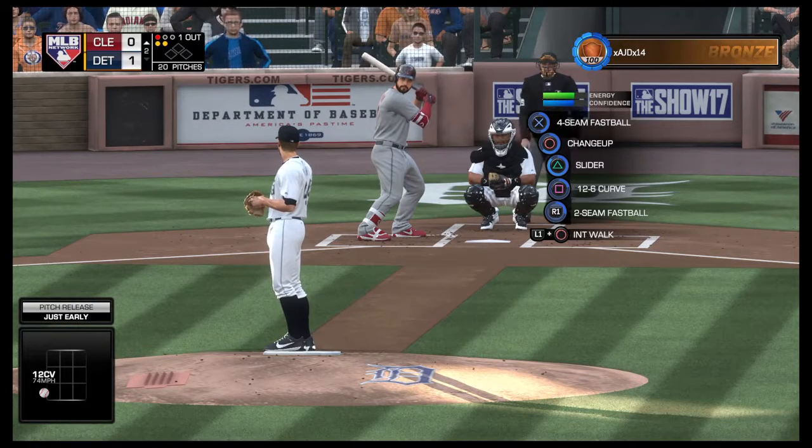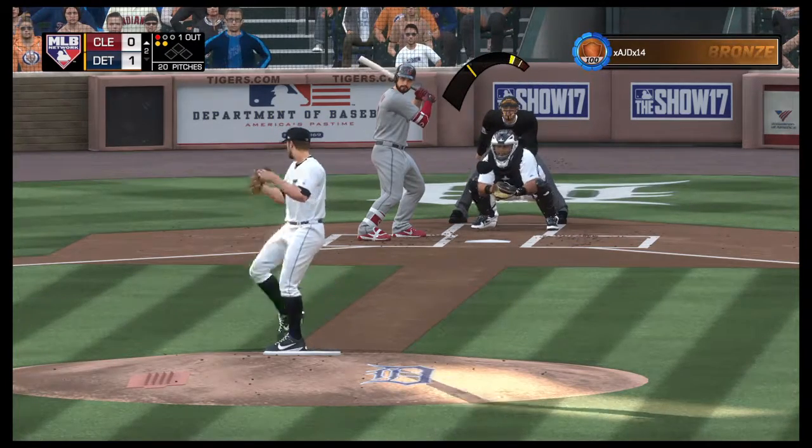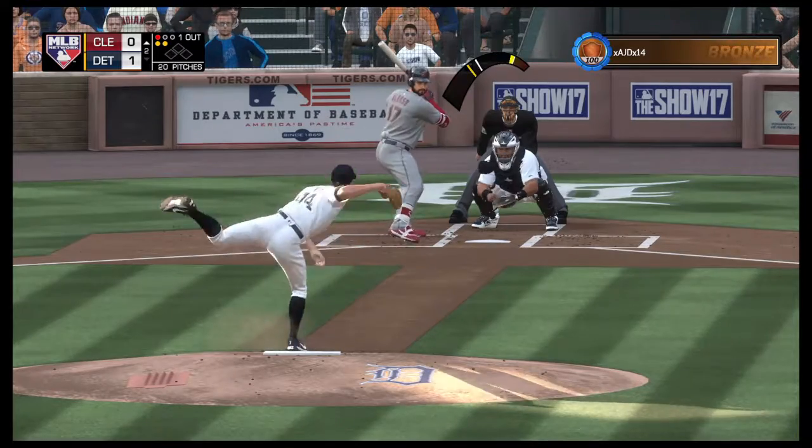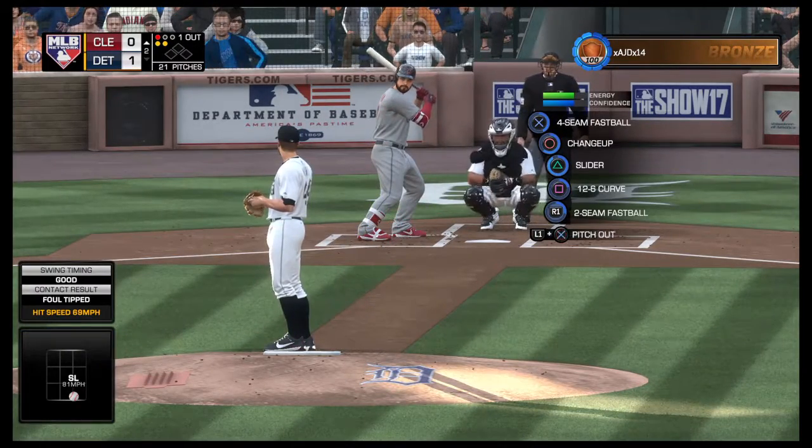Thought he had the inside corner that time, but it missed for ball one. 1-2, here it comes. Now a swing and a ball chopped foul right at home plate.